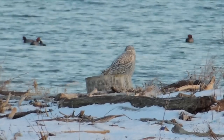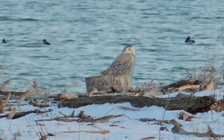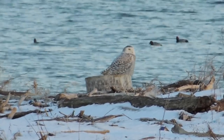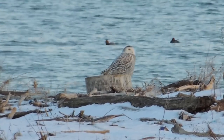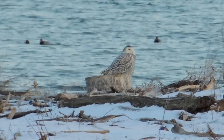Some adult snowy owls are almost pure white. This is a young bird and the plumage is darker. You can see that some of this bird's feathers appear to have a brown tinge to them, except for fledglings. The face of a snowy owl in all plumages is white.